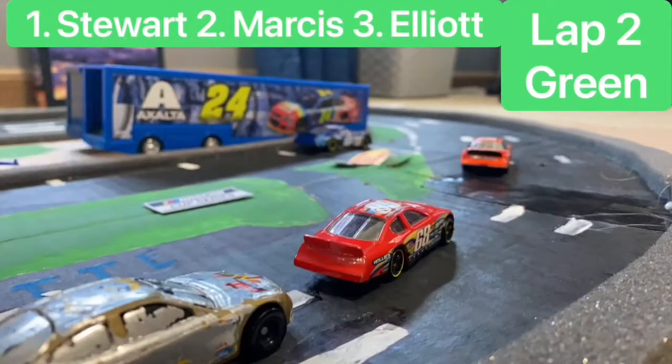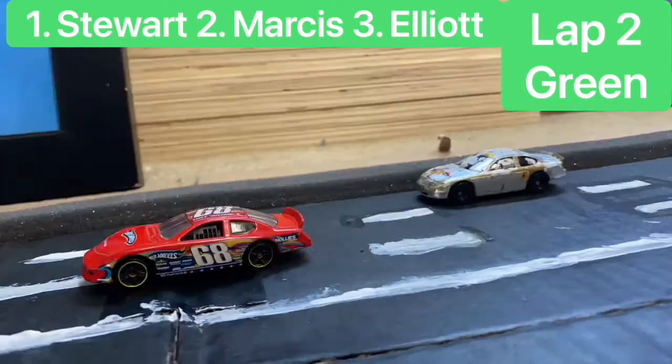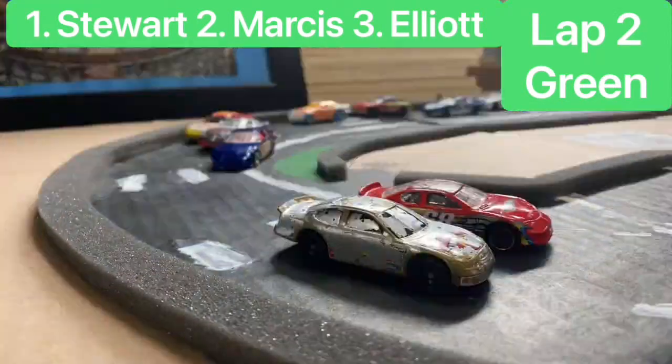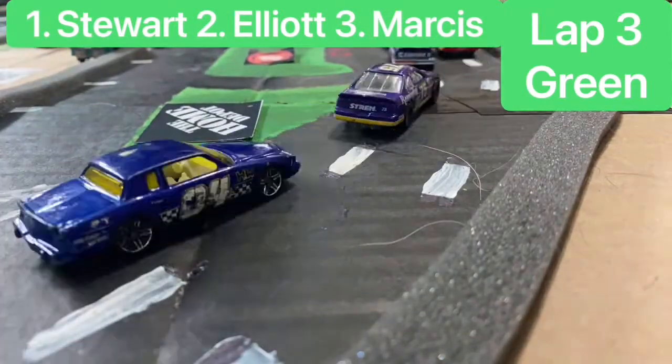Tony Stewart has a good lead here heading into turn 1 and 2. Yes, he does. And sideways goes Marcus. Wow, what a good save by him. Here comes Elliott. He's going to make the pass on Marcus. Now here we have via the field, and look at the battle between Earnhardt and Irvin.